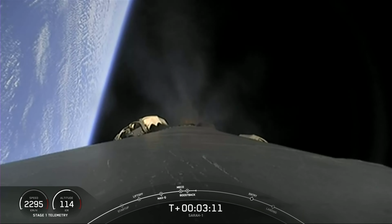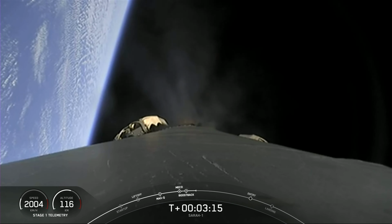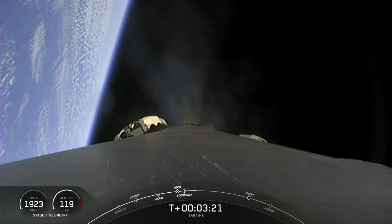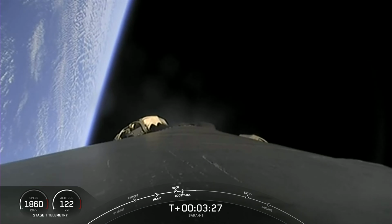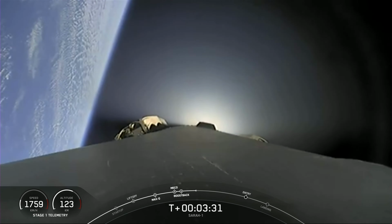That's pretty much the last callout that we'll hear from the second stage. So we'll just focus on the first stage. That's what you're seeing on screen right now as it's performing its boost back burn. It pretty much flipped and is heading back where it came from. It's going to be attempting its third landing. Stage 1, boost back shutdown. So that boost back burn did wrap up.